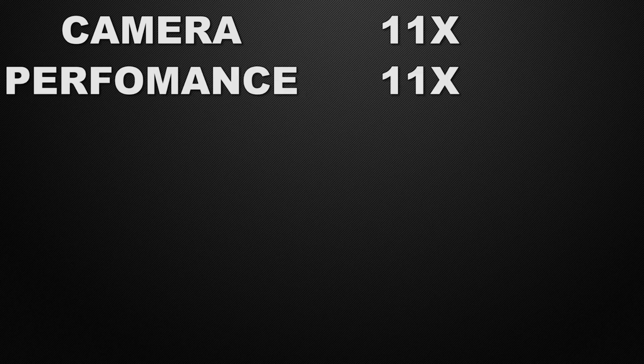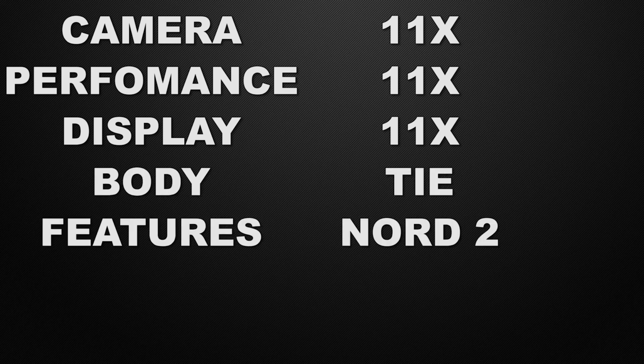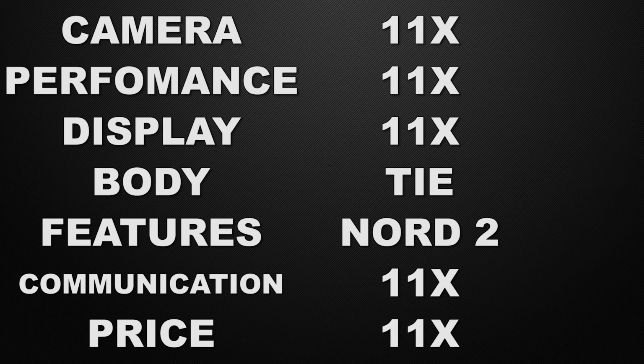So the conclusion of the video is, in the camera, the winner here is 11X. In the performance, the winner here is 11X. In the display, the winner here is 11X. In the body segment, it's a tie. In the features of the device, the winner here is Nord 2. In the communication chips, the winner here is 11X. And about the prices, the winner here is 11X.